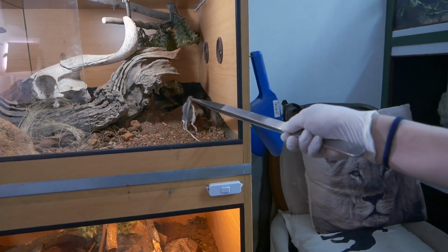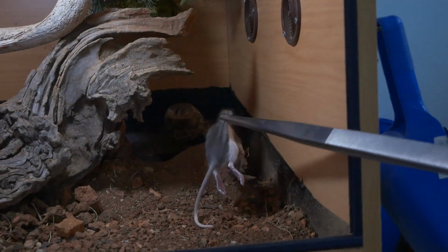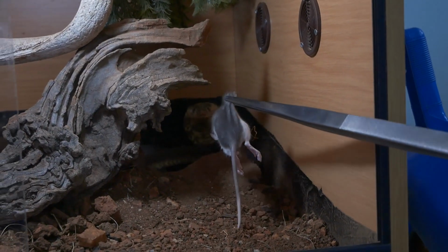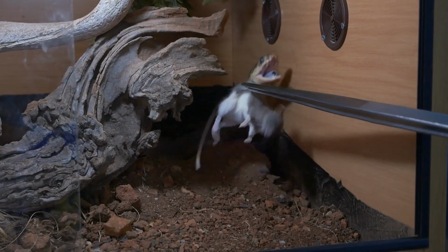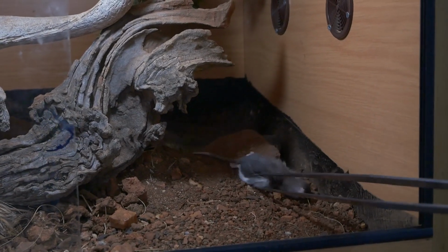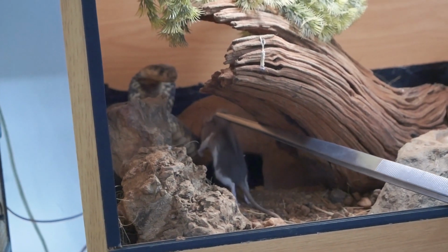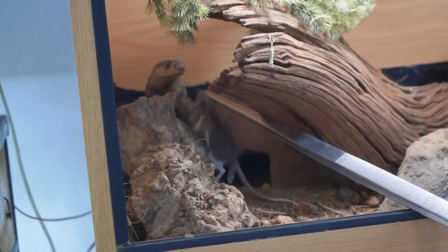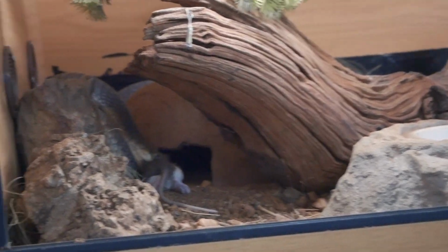He hasn't realized that this is a rodent yet. Maybe it's because he just came out of the blue, so he's a little bit murky and can't see. Nice, you bit that nicely, but you didn't hold on. What's going on, Murphy? Come on, boy. Oh, there we go. There we go. Check at that.